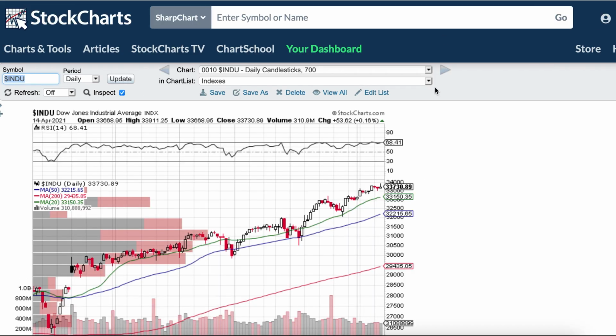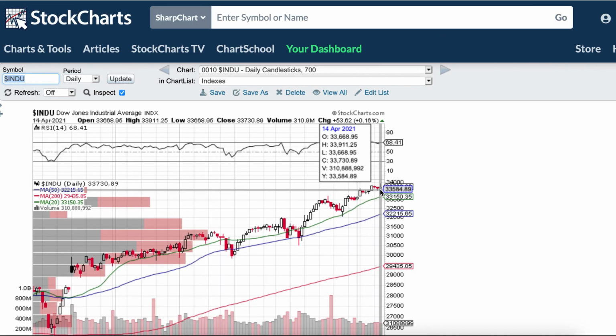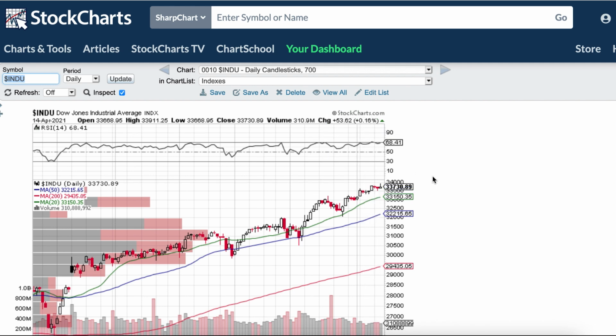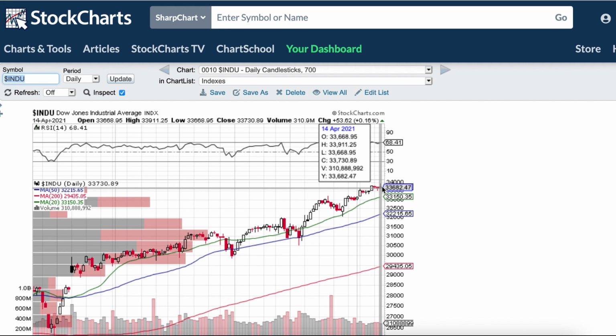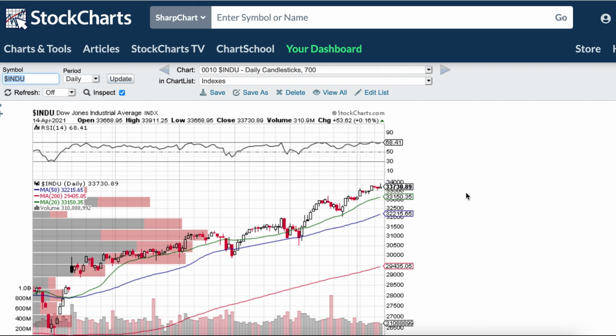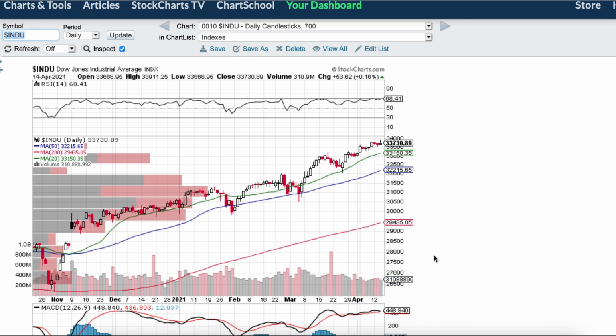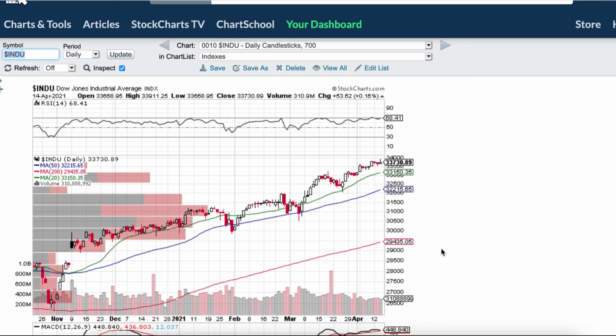And then if we get to the Dow, again, looks like we're putting in a bit of a top here today. We did finish up just barely on the day, but well off the high as we almost touched 34,000 there, 33,911. Again, volume sort of average for the last week or two, maybe a little bit less.